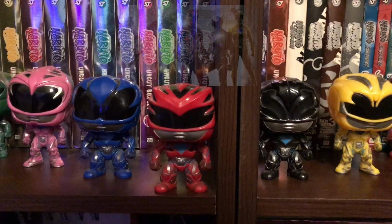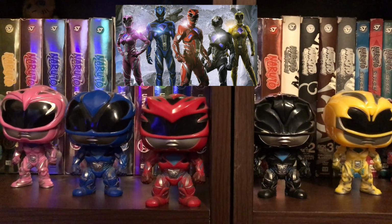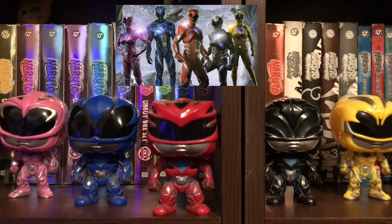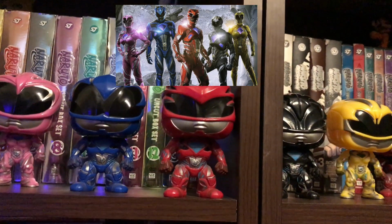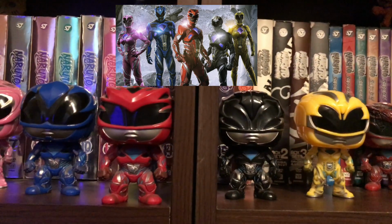Okay, so yeah, 2017 Power Rangers. I really like this movie. I'm really disappointed that we're probably not going to get a sequel to it, and it's going to get rebooted yet again. But yeah, I always thought these suits were kind of cool. I know that a lot of fans really thought that they were kind of samey, and I don't know, I enjoyed them.